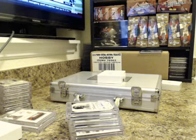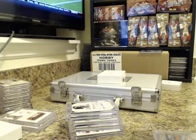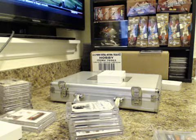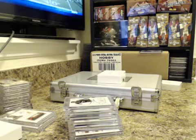Two cards left. And Fab will give you $1,000 right now for your number one pick, man. Let's do it. $1,000 and a briefcase.